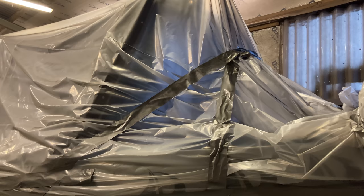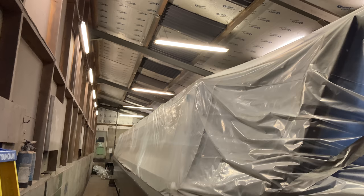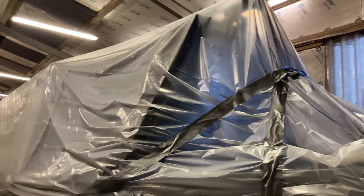Well, we've just popped back down to the boat to have a look and drop a few bits and pieces off, and she has now been moved into the DIY shed. So she's now in a nice dry area, and Danny, who's been doing the shot blasting and the blacking for us, has actually given us the first coat of blacking. And man, what a difference. She's looking absolutely gorgeous. Look at that.